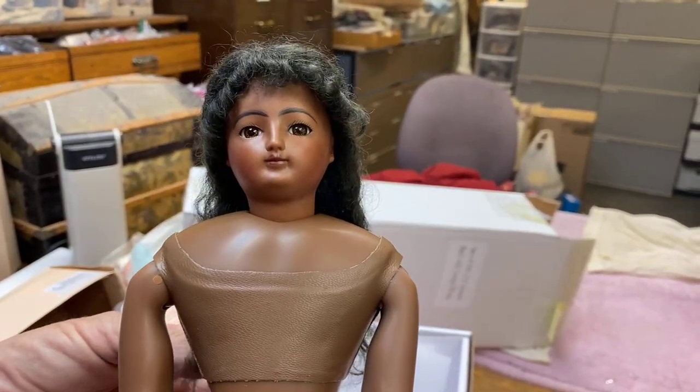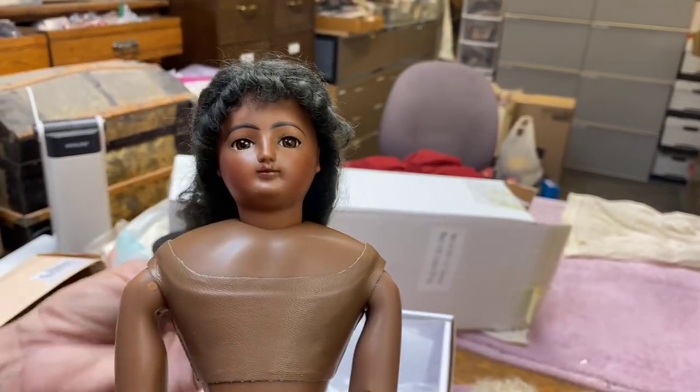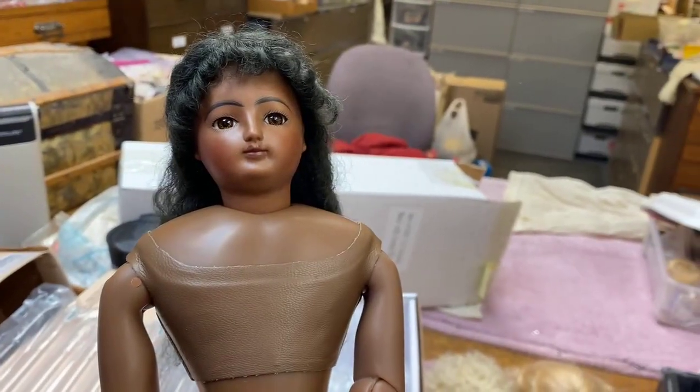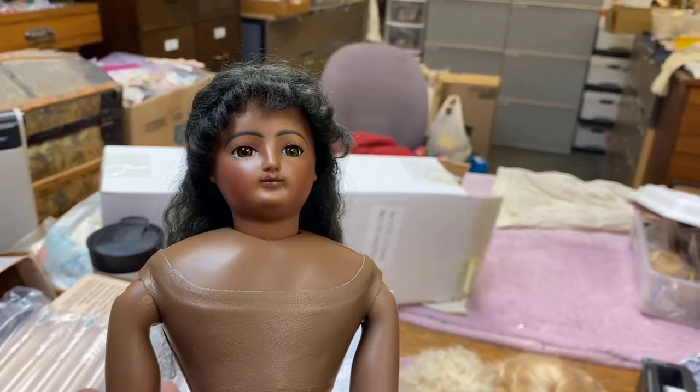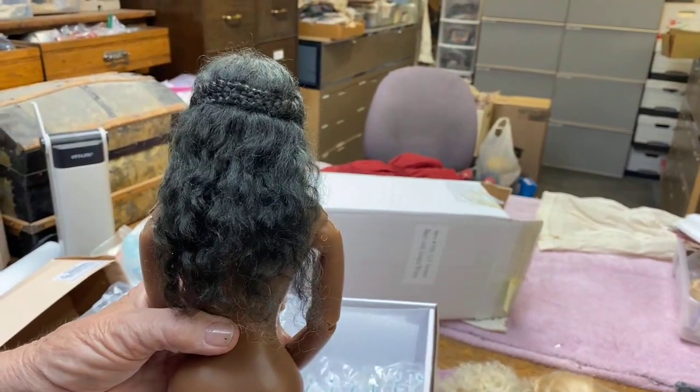I think it's a triumph. I love it. I'm proud of her. And like I said, I'm going to teach. This is a portrait Jamo in this color. So you're going to teach the portrait Jamo in this color. Oh, I love it. Let's show the back so they can see the wonderful long wig. Oh, yeah.